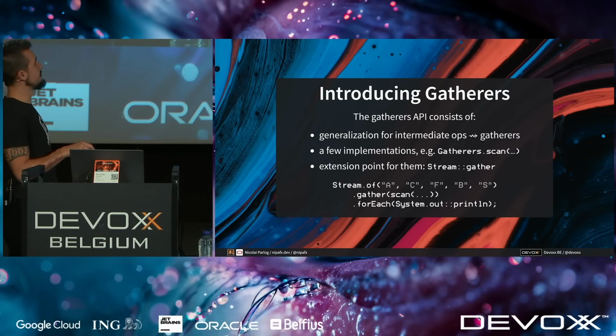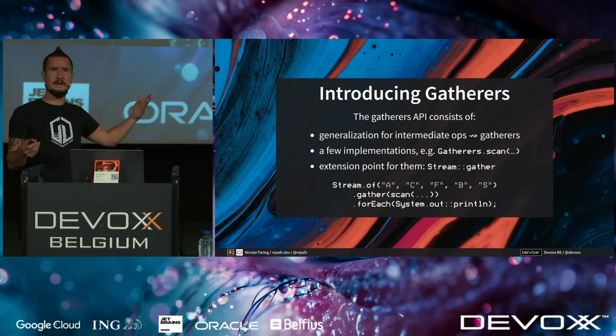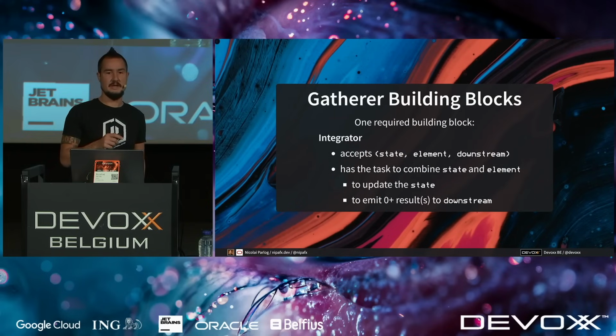So for an example, this is what this could look like. I'm saying stream of some stream, and then I call gather, and this is a static import of Gatherers.scan, and it doesn't matter what scan does here, by the way. It's just some intermediate operation, and then I say forEach System.out.println. So this is how you would use that, right? And you can see how this is very similar to collectors. With collectors, you would put at the end .collect, and then you pass your collector, maybe with or without a static import.